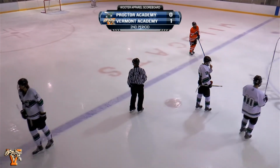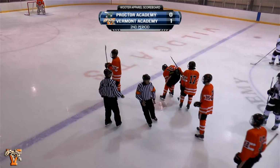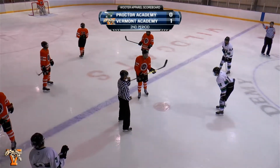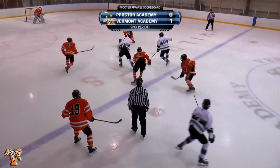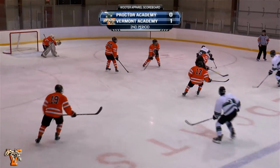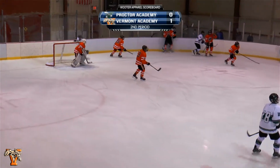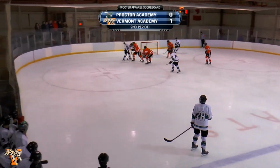You know, we mentioned the hot start, Mike, and Vermont Academy is a team kind of on the rise. A couple seasons ago, they were 9-23-4, not even competing with some of these teams. Last year they moved to 15-18-3, and now a quick 4-0 start, looking for number 5 here this afternoon. Not only that, a big win over Kimball Union, and now a top 10 ranking in New England.